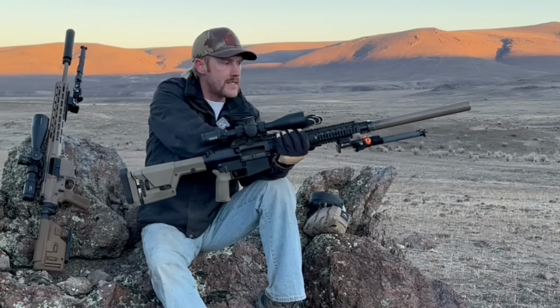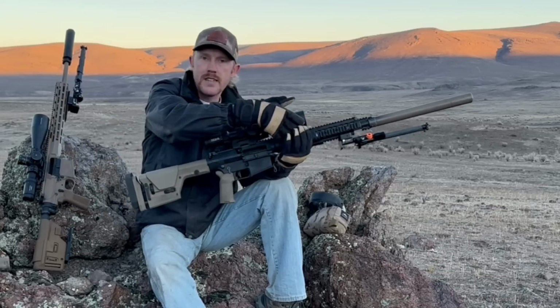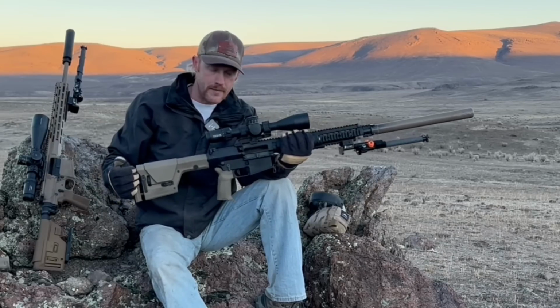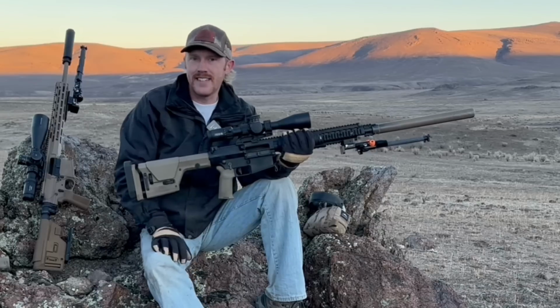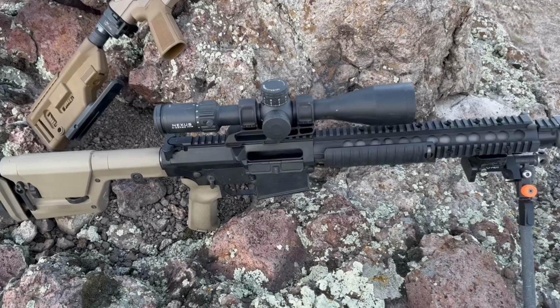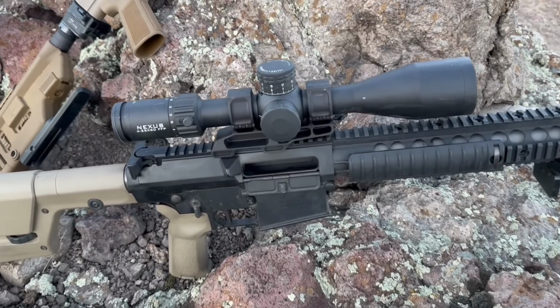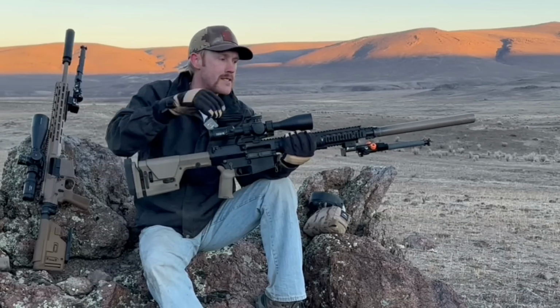So the upper on this is set up to mimic the M110 that the military is running with a much nicer Bartlein stainless steel barrel in it. The lower will be the SR25 from Knight's Armament with a Geissele SDE flat two-stage trigger. Optic, as I mentioned, is the Element Nexus. It's kind of the little brother to the Theos. This is 4-25. I really like this optic so far because of the smaller footprint.